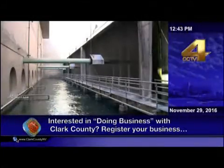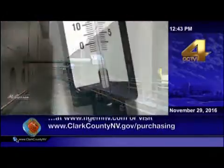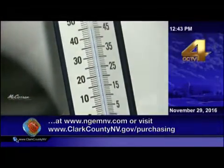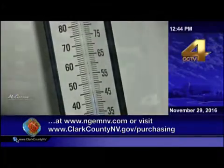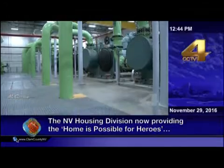Water from nearby cooling towers is pumped into the condenser barrel and circulated through a system of smaller pipes. Reducing the temperature of the water before it enters the condenser helps the equipment operate more efficiently. Meanwhile, the adjacent evaporator barrel chills the water to about 43 degrees.